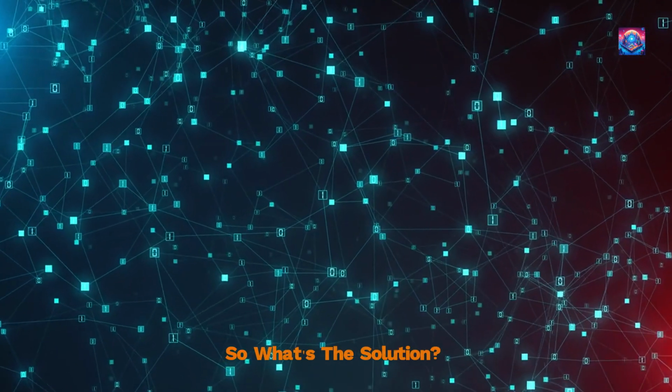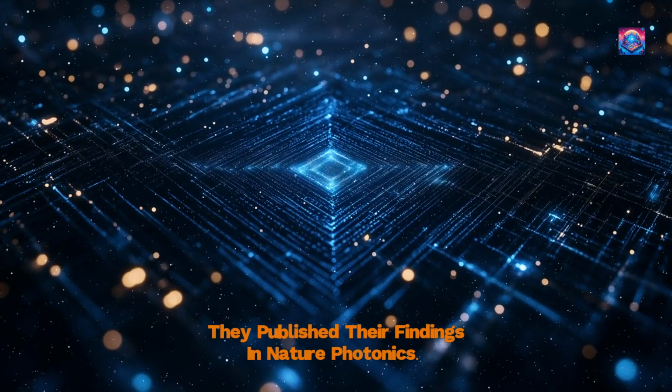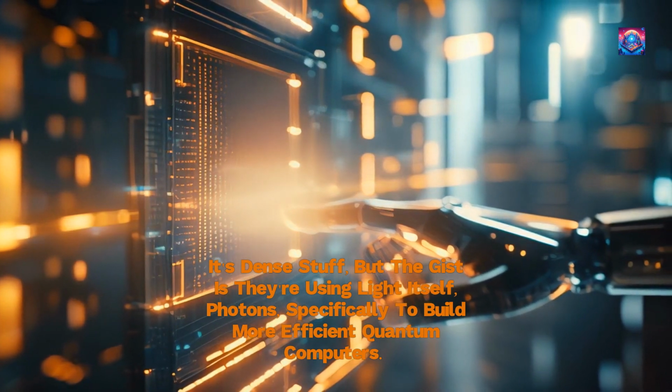So what's the solution? Well, that's what's so cool about this new research. They published their findings in Nature Photonics. It's dense stuff, but the gist is they're using light itself, photons specifically, to build more efficient quantum computers.